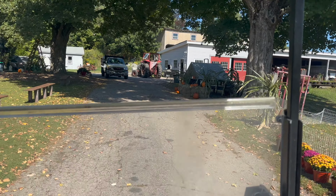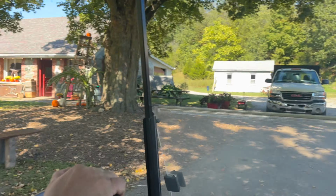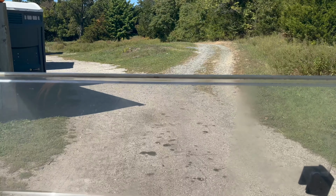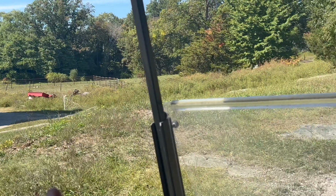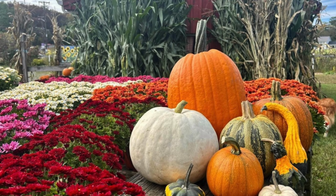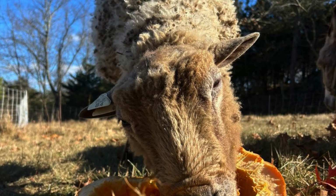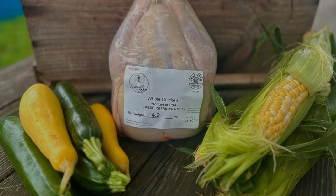Okay, we are riding along through Butterfly Farm with farmer Dan. Dan, would you give us information as we go? Yeah, absolutely. I've owned Butterfly Farm now for about 9.5 years. Historically, Butterfly Farm was originally a dairy farm, and over the years it's transformed into many different things. Butterfly Farm is now a working farm, producing Christmas trees, flowers, and vegetables, as well as Texel sheep, Hereford cattle, laying hens, and broiler chickens.